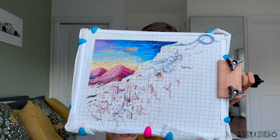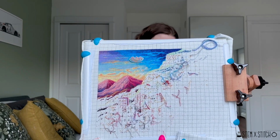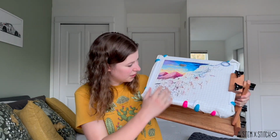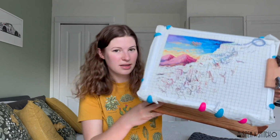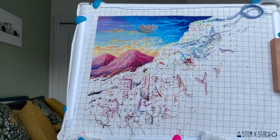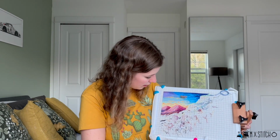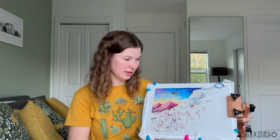So, got that top corner really finished, and there was a lot more color blocking up there, and now I'm down into this section, and it's a lot more dispersed. So lots of confetti areas, lots of jumping around. It's a little bit slower progress because of that, but I'm really excited to see how it looks when some of this starts getting filled in.